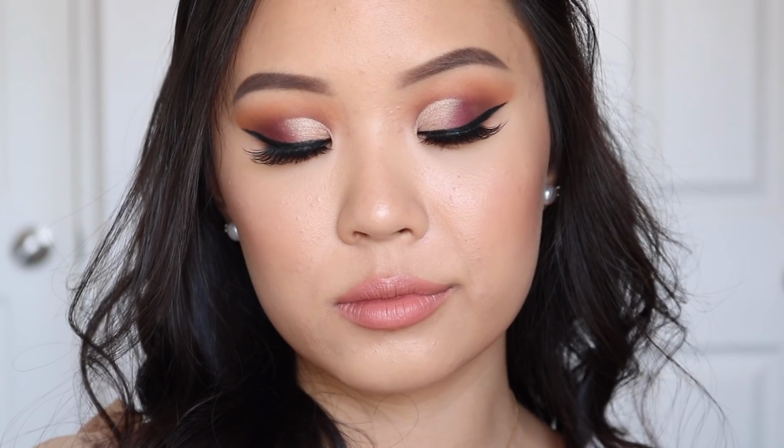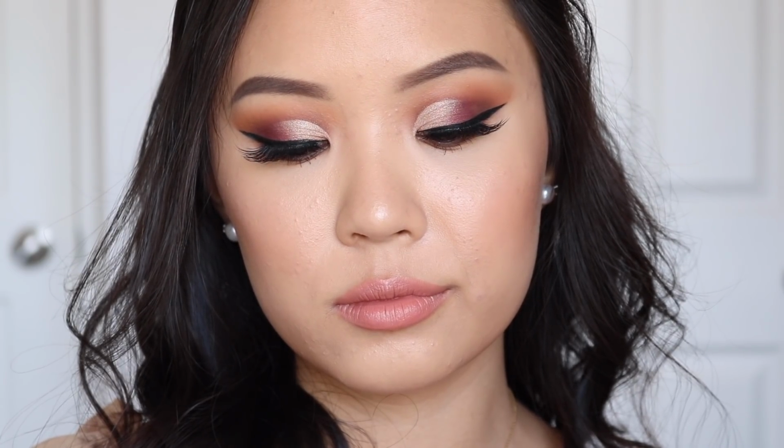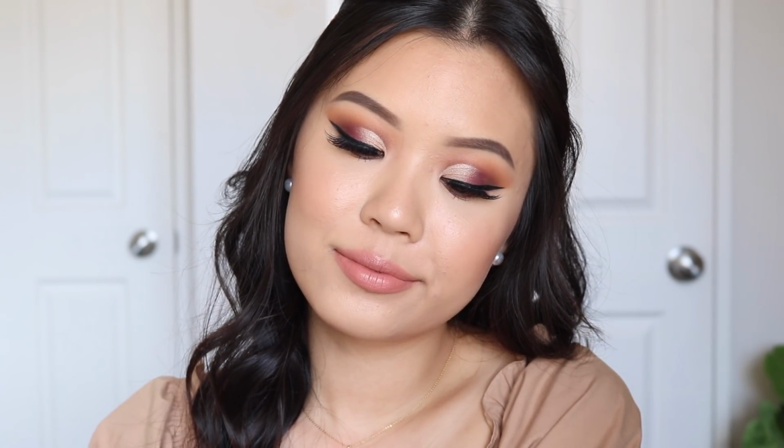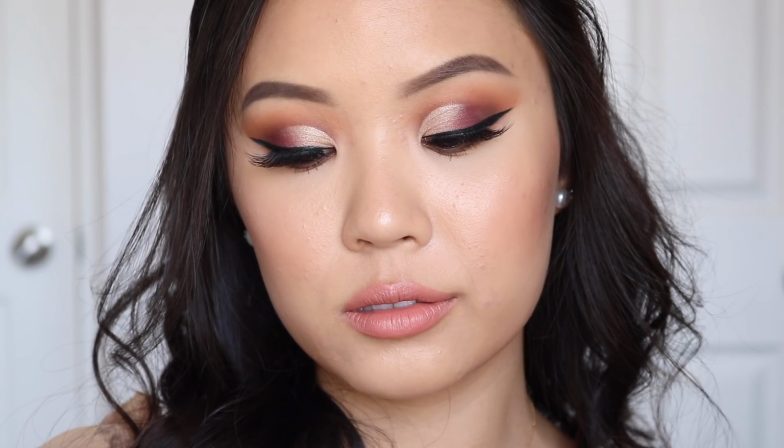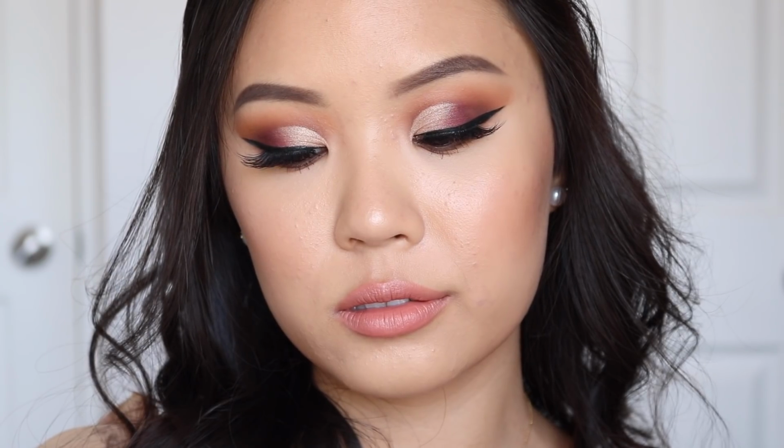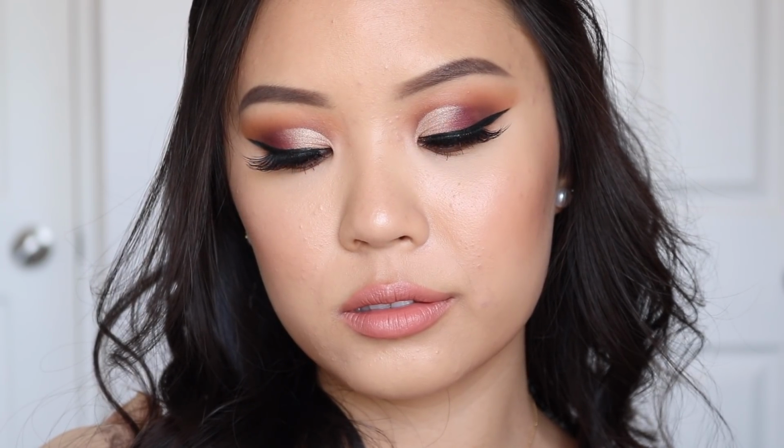Alright guys, so this is the last look completed. For my lashes, I am wearing the Boudoir Light from House of Lashes. And for my final lip pairing, I decided to go with the Luxe lipstick from Colourpop in the shade Third Eye. I know this look is a very typical look from me, but I just really wanted to play around with the shadows and see how it worked to create eye looks that I would always wear. So hopefully you guys still enjoyed it either way.